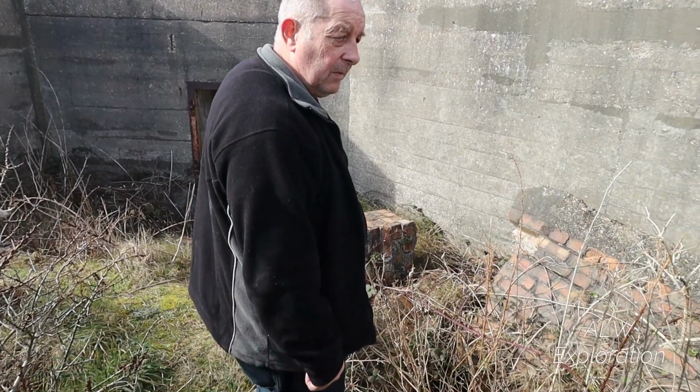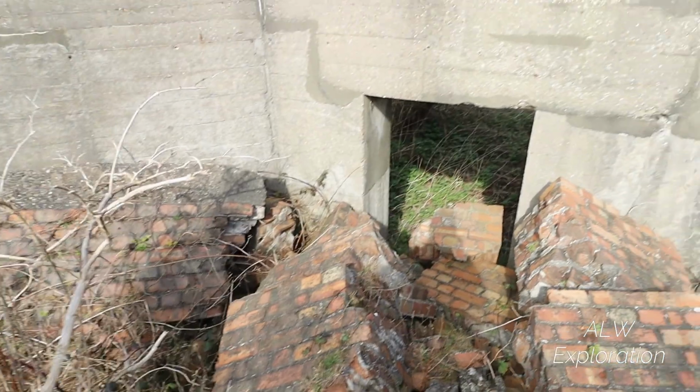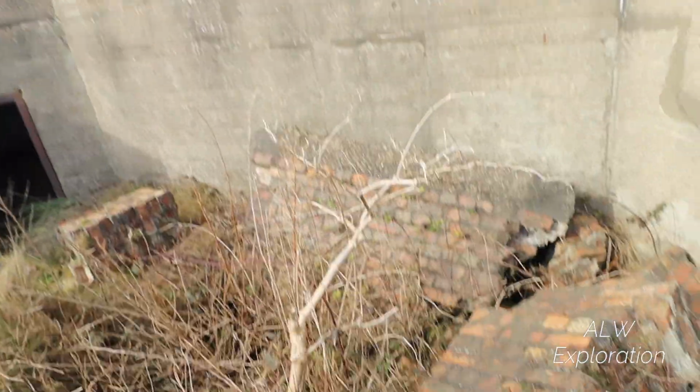They're like a miniature version of Battery Todd, which is in France, the German version of this. And it's quite surprising how the British and the Germans built the same sort of design structures. I haven't done a video of Battery Todd, but my friends have, so I'll put a card of that above, and you can view that.